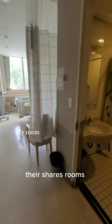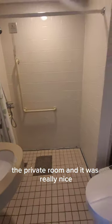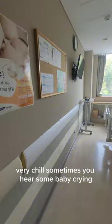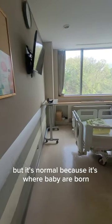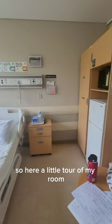There are shared rooms. This was my room, the private room, and it was really nice. I really like it. It's very comfortable, very chill. Sometimes you hear some baby crying, but it's normal because it's where babies are born. So here a little tour of my room.